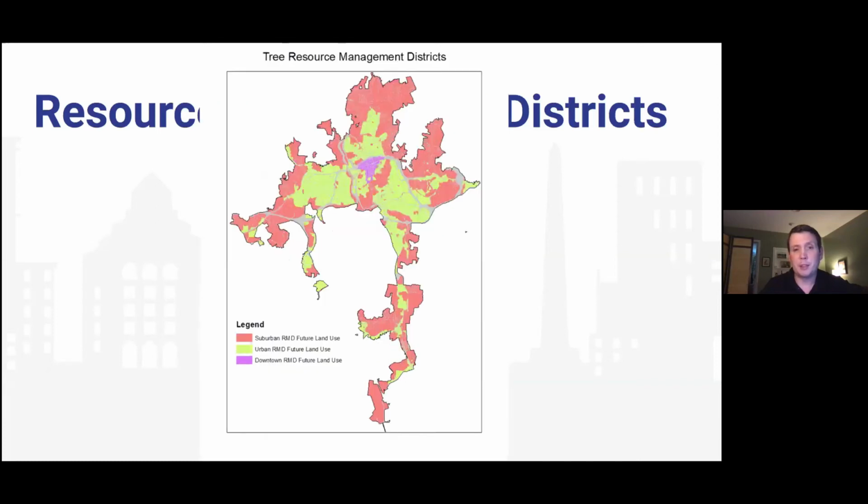I always like to say the shape of our city limits makes it really hard to fit on a landscape screen. But you can see here we have 3 resource management districts. In purple, we have a downtown resource management district. That is what you would think, mostly our downtown area. And we have an urban and a suburban resource management district. Our urban district is mostly composed of your more traditional neighborhoods and traditional commercial corridors, and suburban is more of our suburban farm areas.